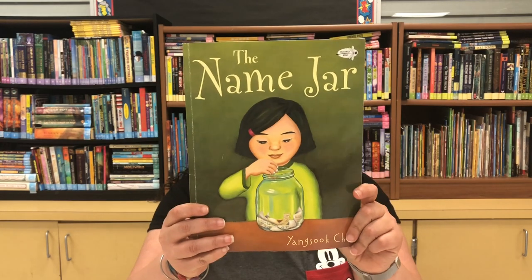And after they watch that, we read The Name Jar, which is about a girl from Korea who comes to America, and kids on her bus start making fun of her name, and she doesn't want to introduce herself with her own name the first day of school because she thinks the kids will make fun of her. So they start creating a name jar, giving her suggestions of what name she should pick, because she says that sometimes Koreans come to America, and when they come to America, they choose a new name, an American name. But as the story unravels, we learn a little bit about her name and how special it is, and then something happens to the name jar.